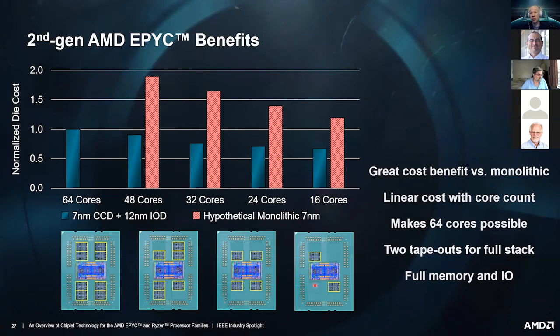But if this was a monolithic design, it might be a lot more difficult to justify a design point that had 16 cores but all of this IO and everything else. The cost and everything else would come out in a much stranger spot.